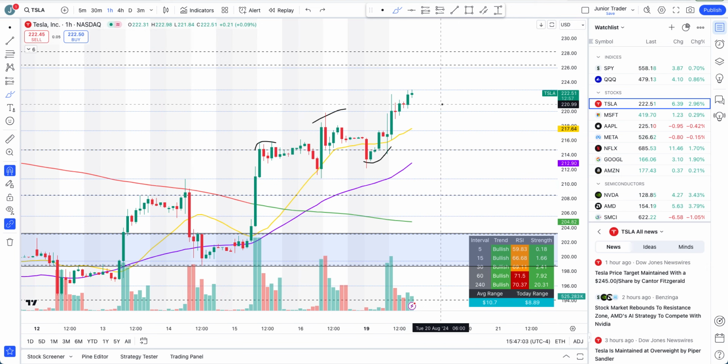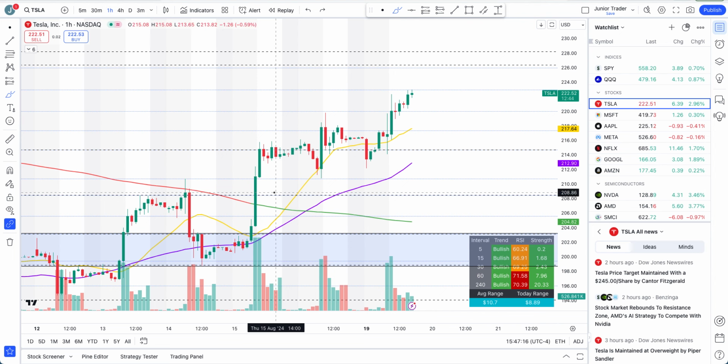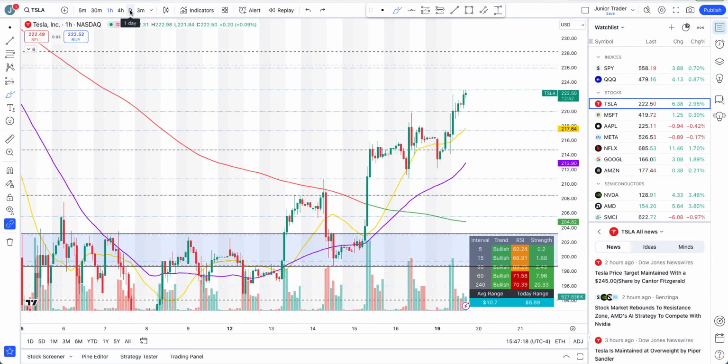If we lose the 20 hour and 220, intraday worry would come. In other words, some intraday cool off may come, but overall, as long as we are above 214, we are just bullish. All right, so it's simple, right?